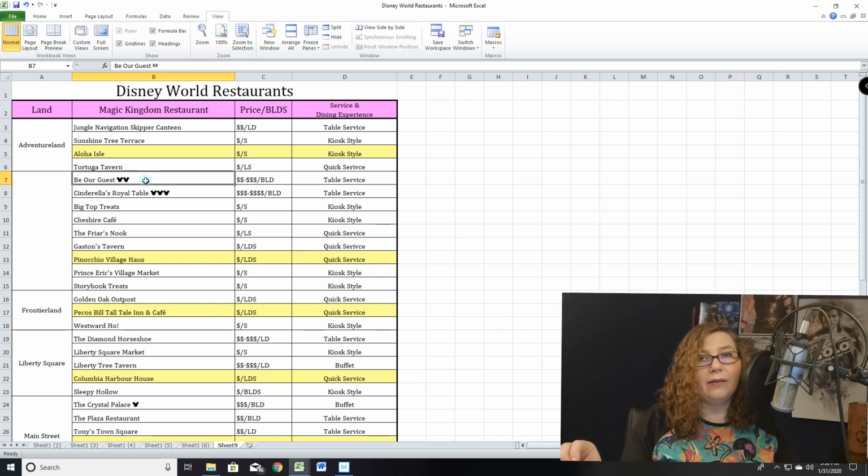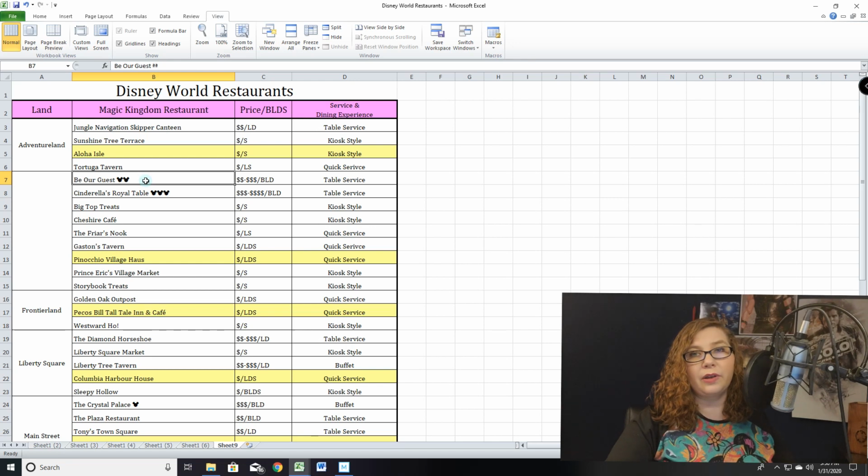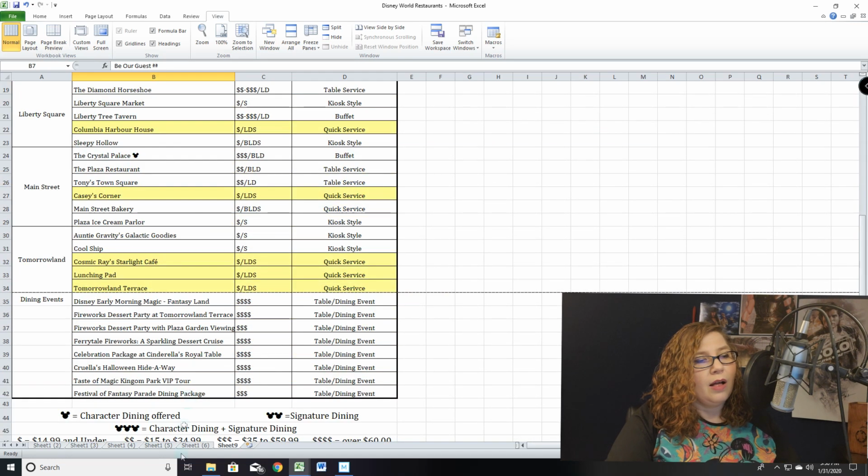The Beast actually walks through the restaurant and goes to his study, and he stays there, and you can go meet him later. But he doesn't go around table to table, unlike other character dining restaurants. So that's why I didn't put it as a character dining. It's just a signature dining. But for their breakfast and lunch, it is not signature dining and only costs 1 dining meal plan credit. So there you have it.